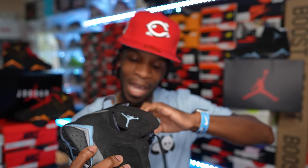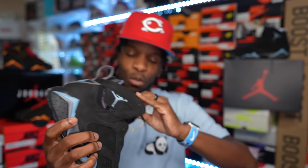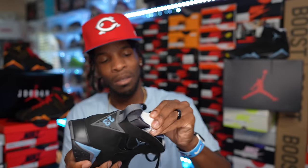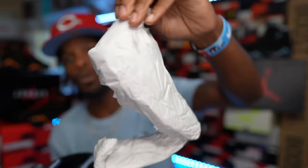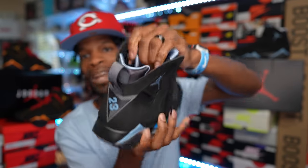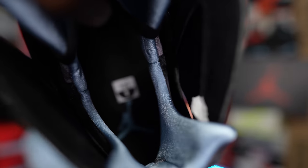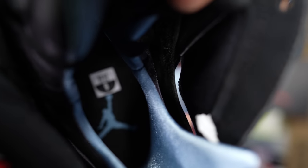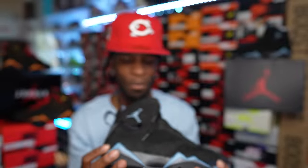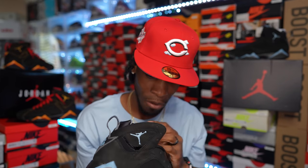Taking a look at the inside of the shoe, shoe paper, no shoe tree, y'all. So the shoe paper streak continues. It does come with shoe paper, no shoe tree. Inside of the shoe, you got a black insole with a light Carolina blue Jumpman, and it does have a side sticker in there, man. So that's pretty much it for the interior sock liner and stuff of this shoe.